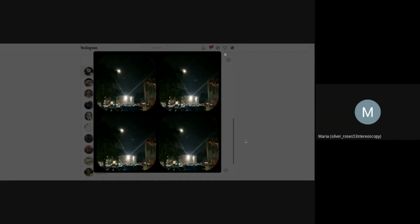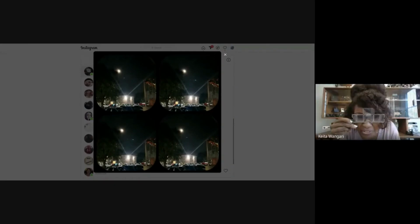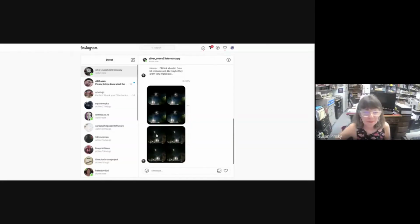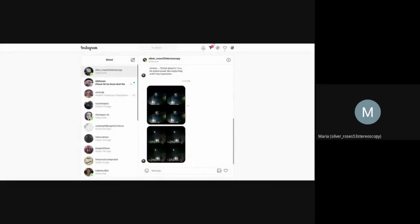Yes. These are my first couple of attempts at taking stereo photographs of the security lights along my apartment building, inspired by Helen's presentation about taking 3Ds of light. Cool. Very nice. Good job. Thank you so much for sharing. I'm experimenting with it, and I hope to get better shots later. Thank you guys.